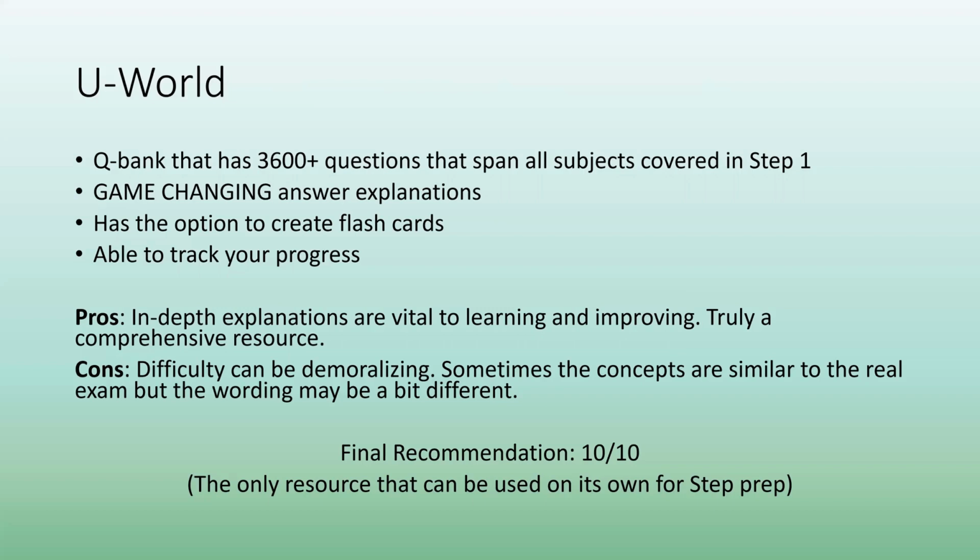So initially, especially if you haven't started with another question bank, don't be demoralized by the fact that you're not starting where you'll finish. Sometimes people say that the concepts are similar, but the wording may be different. The NBME question writers may sometimes write like UWorld question writers, and other times they may not. So really learn the concepts from UWorld, but also be willing to adapt and know the wording of NBME.